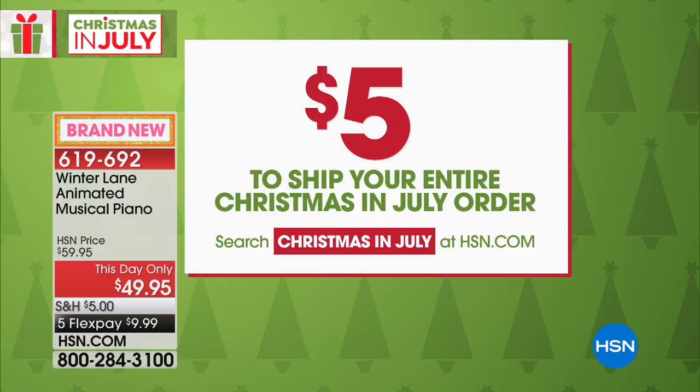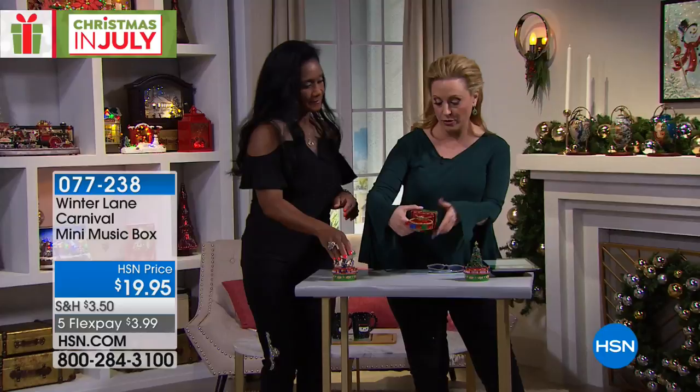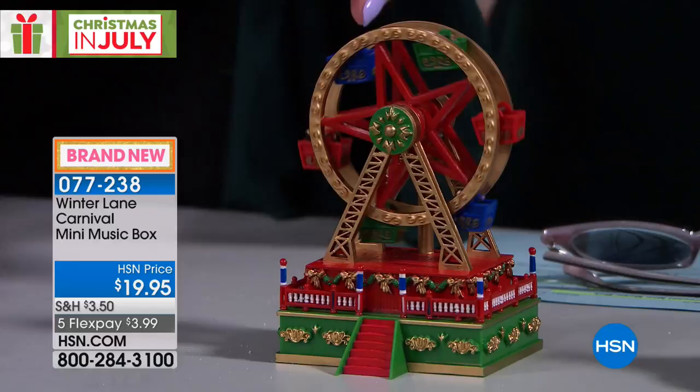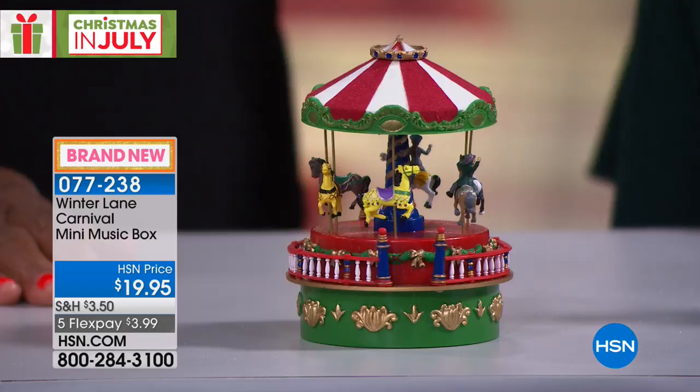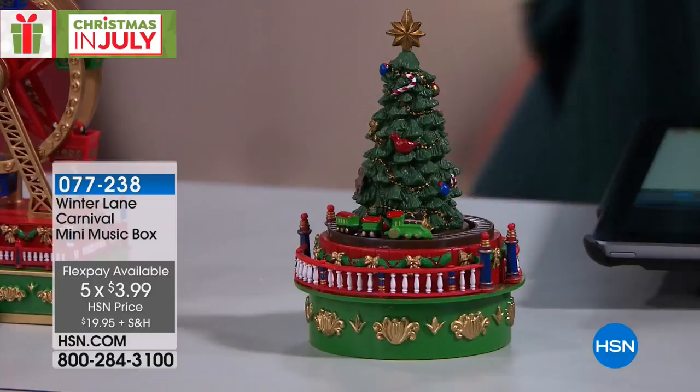We're going to move on to an adorable little set of three from Winter Lane. This is the Carnival Carousel Mini Music Box. I have about 300 in each. These are so cute. I'm going to turn them on because you crank them and wind up, and look, it's like a little carousel. The carousel plays Jingle Bells, the Ferris wheel plays We Wish You a Merry Christmas, and the Christmas tree plays Deck the Halls. You get the first chance to look at them, and they're only $19.95 each. Your Flex Pay is $3.99, so $3.99 to get home the tree, the Ferris wheel, or the carousel.